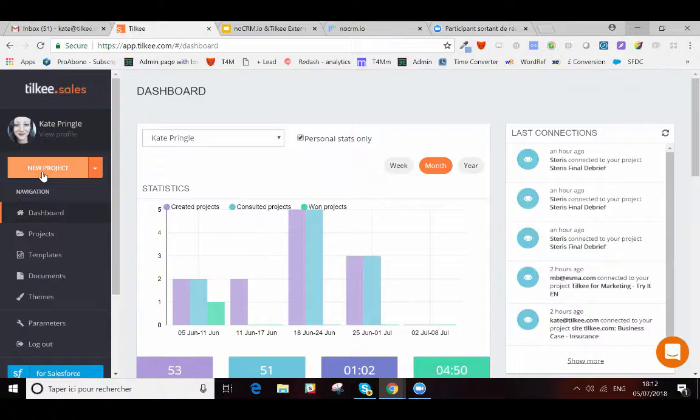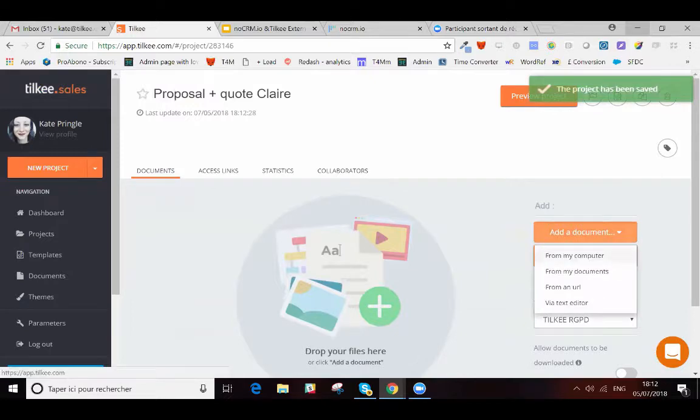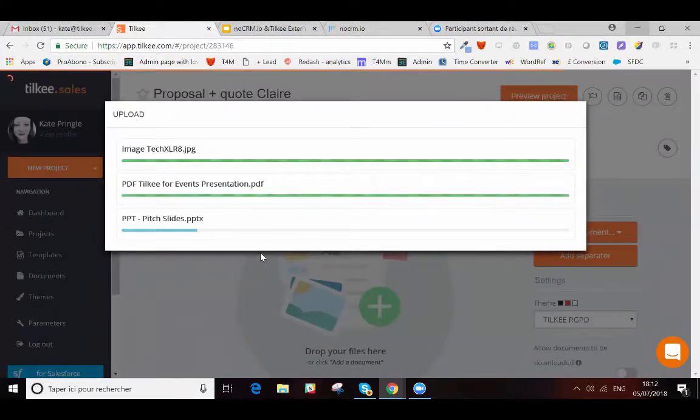You click on what we call a new project, so this button here. A project for us is a package of documents or a document you want to send to someone. So this could be a proposal plus a quote for Claire, for example. What we do is we add our documents here on the right-hand side. So any kind of format, as I mentioned. So it could be an image, a PDF, and a PowerPoint, for example. We add that here.